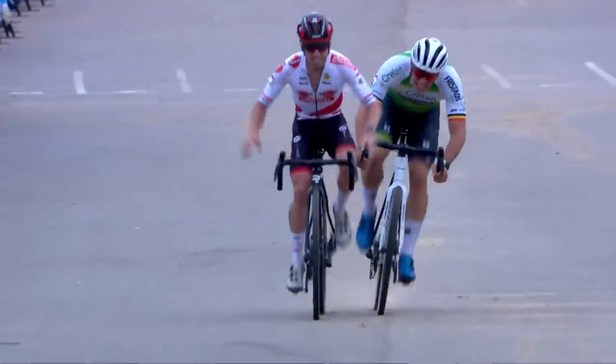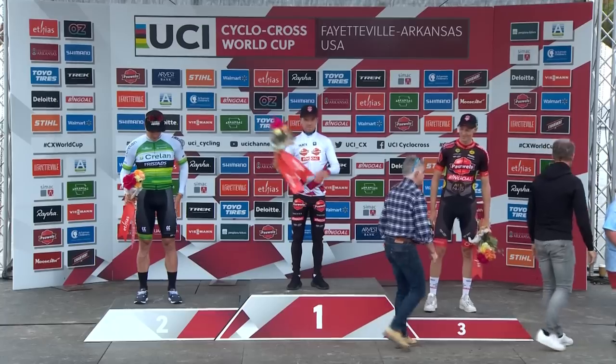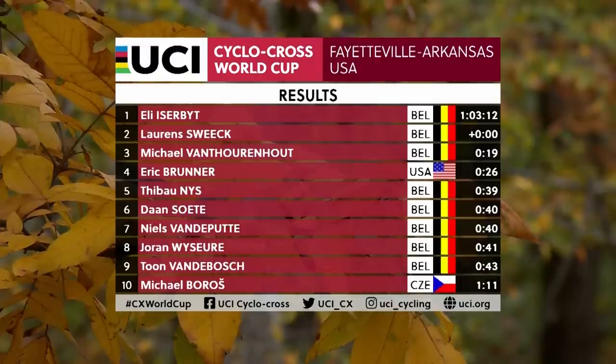And Eli Iserbyt, 2 for 2 on the Cyclocross World Cup this season. Michael van Tornhout, after just missing out on the podium last week, is on the podium in third here today in Fayetteville.